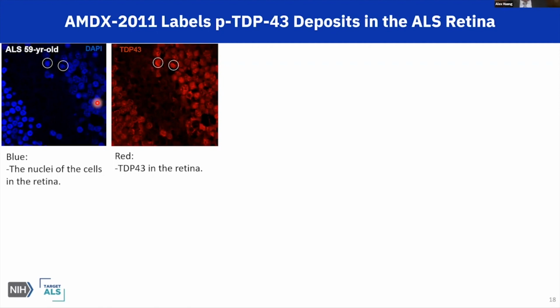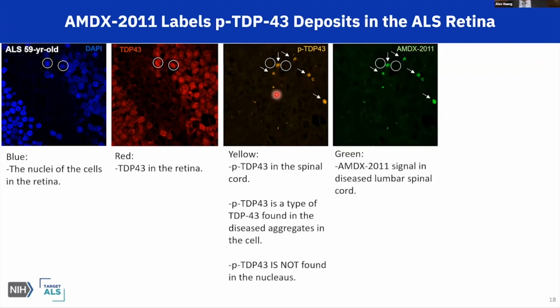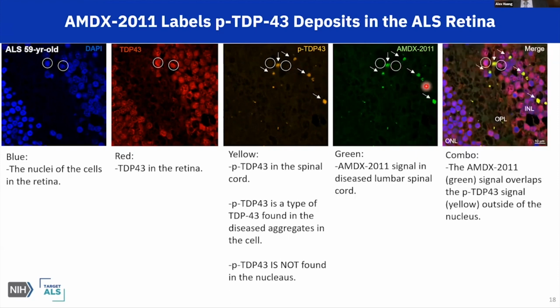TDP-43 is also found throughout because there's a lot of nuclei. This is normal. But then because this individual has ALS, we also see the diseased phospho TDP-43 protein aggregates as well, that can then be identified by the Amydis AMDX 2011 tracer. See how this overlaps very nicely? So we have the same story in the retina, which is that in the eye, in the retina, in a person with ALS, we can find the bad protein, and AMDX 2011, the Amydis tracer, can pick it up.